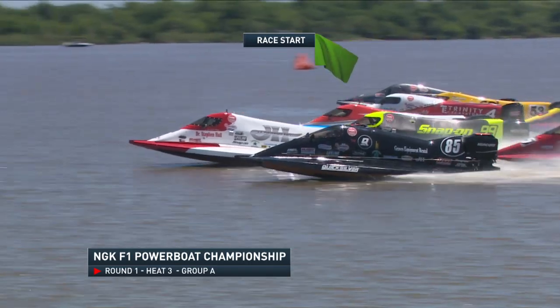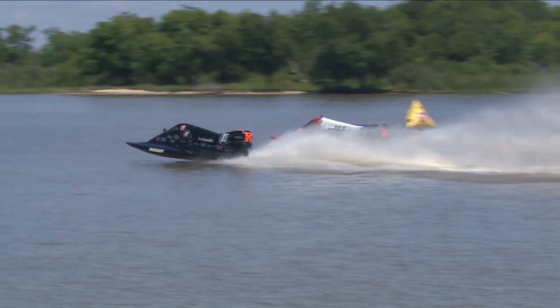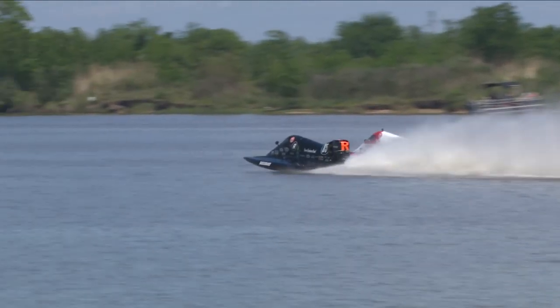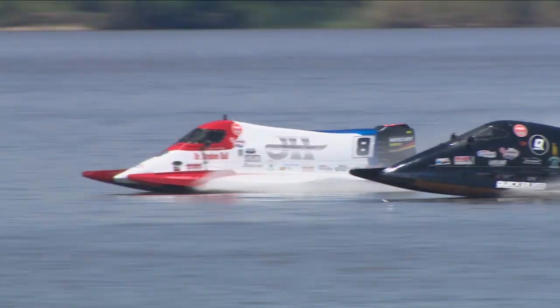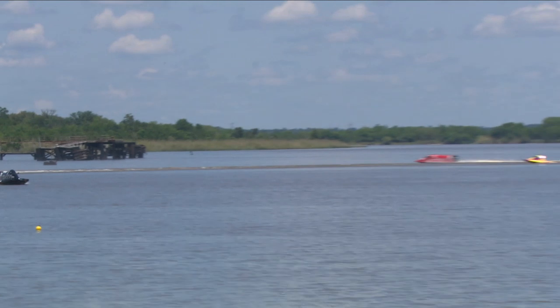Here we go. Oh look, there's the rookie. You should know that number 8. It used to be in Formula Lights, but now it's in Formula 1. That's the young man out of Richmond, Texas, running for JH Performance Boats, the 8 of Jeremiah Mayo. Him and the 85 Amicus going side by side down through the middle of the course. And they're going to go down to the far end. Look at that side by side. We've got them going crazy.